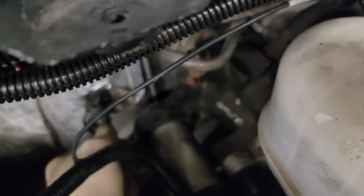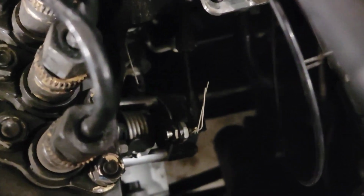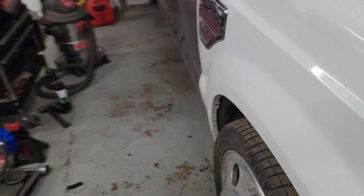Where are we at there? Fits in there really good. Cool. And then this is what was broken on the other one. The end of this was blown out, so it couldn't pull on the cable. So if you see, I've got it wire tied on there. So I got to remove that junk, get this one on there, and it also comes with a new lever arm. I'm not sure exactly why, but I'm gonna put it on since I got it.